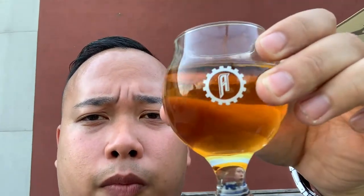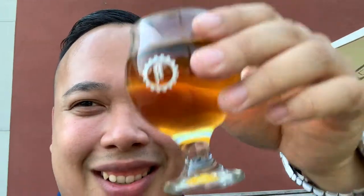Hey guys, it's like 90 something degrees out today, but I went inside and got another of the blood orange. It's actually really good. So if you guys ever come down to Atlas here in Northeast DC, make sure you try the blood orange beer. It's not too bad. Cheers.